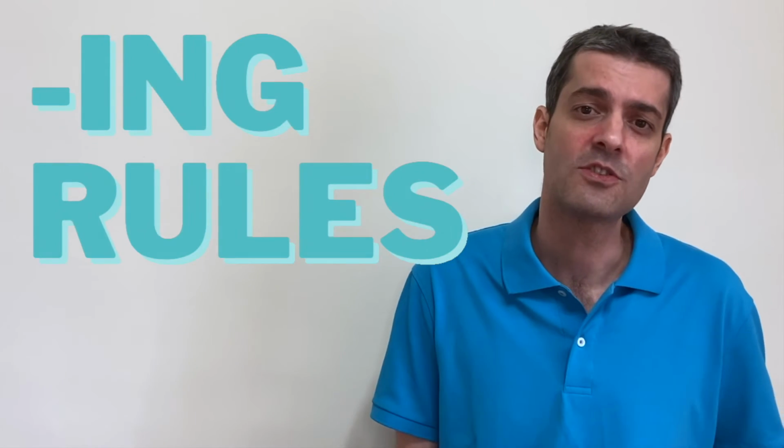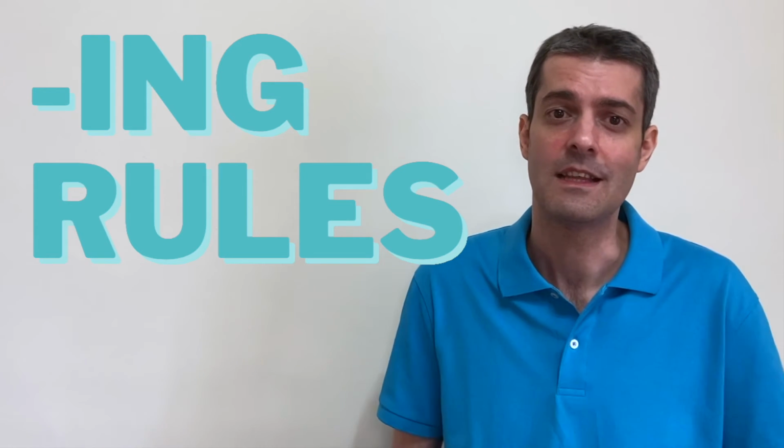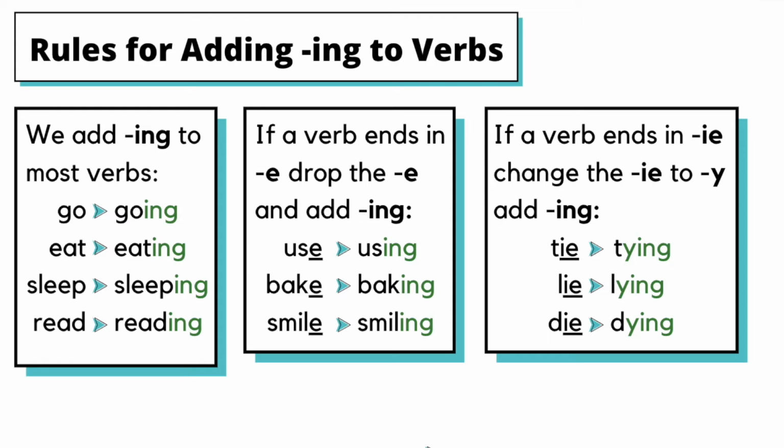Now there are some special rules for adding ing that I want to go over before we continue. We add ing to most verbs. So go becomes going, eat becomes eating, sleep becomes sleeping, and read becomes reading. If a verb ends in e, drop the e and add ing. So use becomes using, bake becomes baking, and smile becomes smiling.